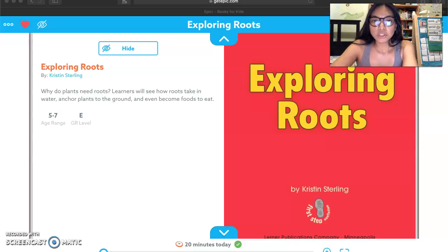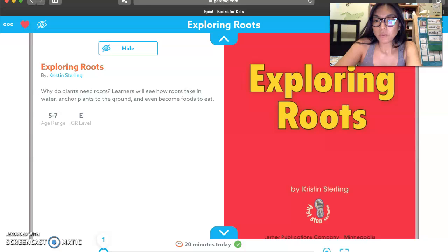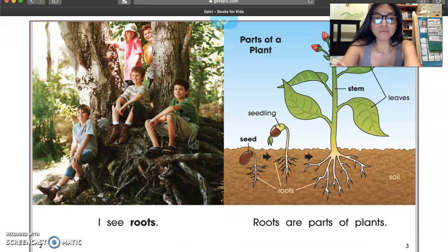Alrighty, so now first we start off with the seed. That's one of the books that we read, Exploring Seeds. Now we're going to read Exploring Roots by the same author, Kristen Sterling. So let's continue with our book, Exploring Roots. I see roots.